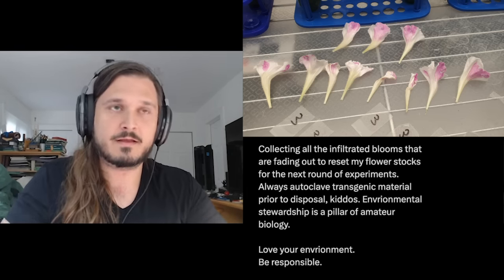Fascinating. So I've seen a lot of photos of the agroinfiltration that you do, and you post a lot of content about it on Twitter. So I was wondering if you could walk through how the process of actually injecting the agrobacteria into the petals of the petunia flowers actually works.